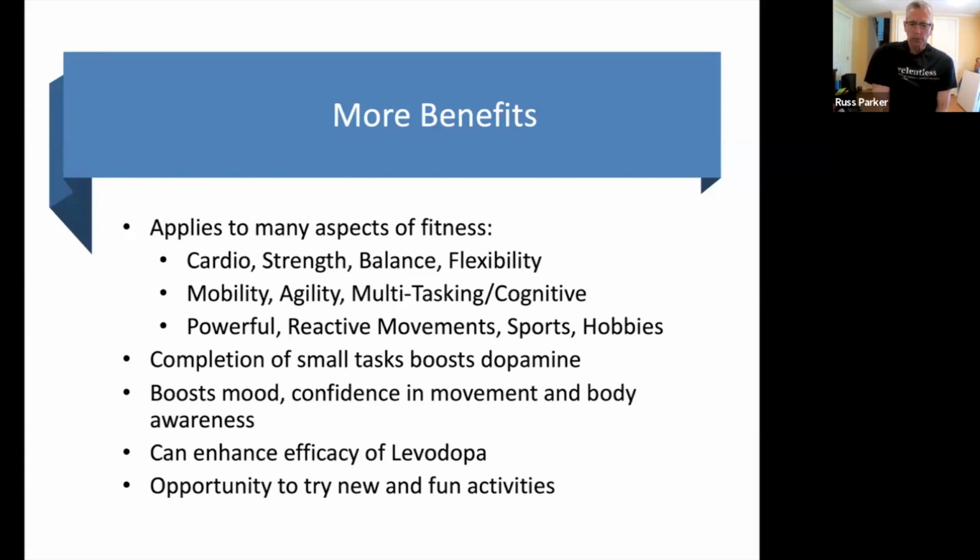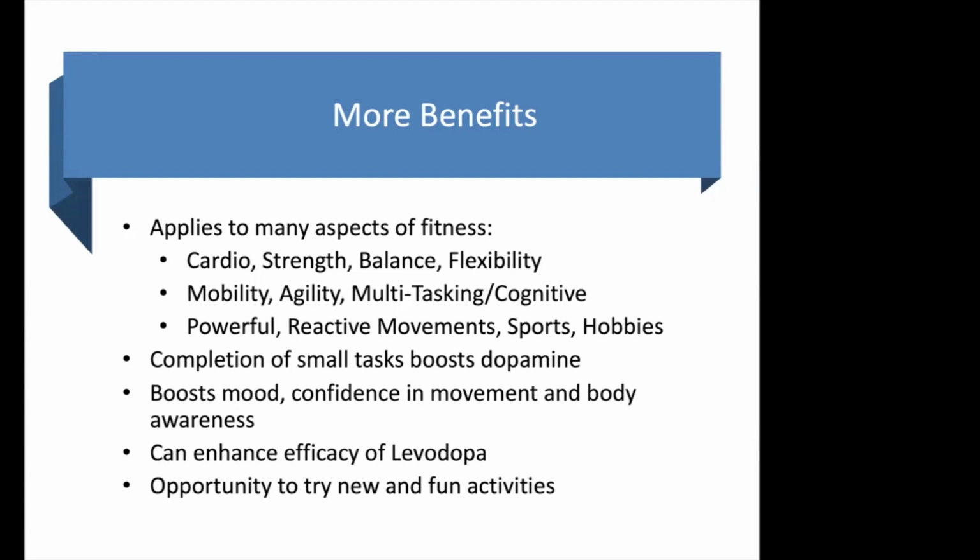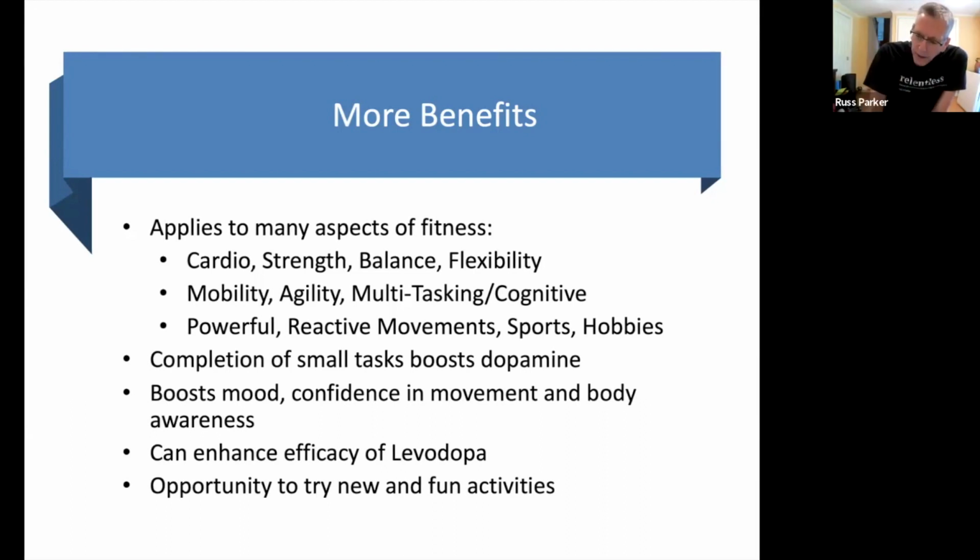One of the things that goes along with exercise snacking is, as we know, Parkinson's is all about dopamine. And one thing that boosts dopamine is completing something on your to-do list, or completing a small task. So if you're getting frustrated and you're not getting any exercise in, sometimes using exercise snacking will give you that added bonus. When you get the exercise done, you'll get a nice little dopamine boost from it, besides the dopamine boost you get from the actual exercise.